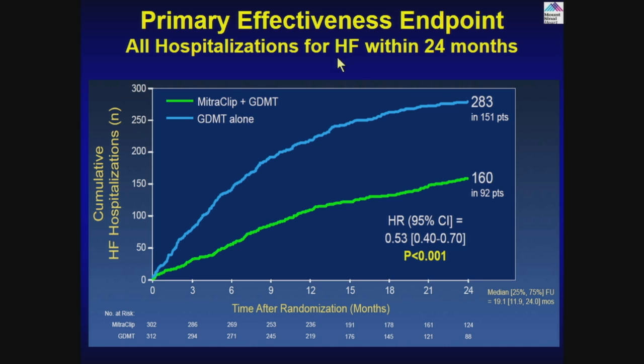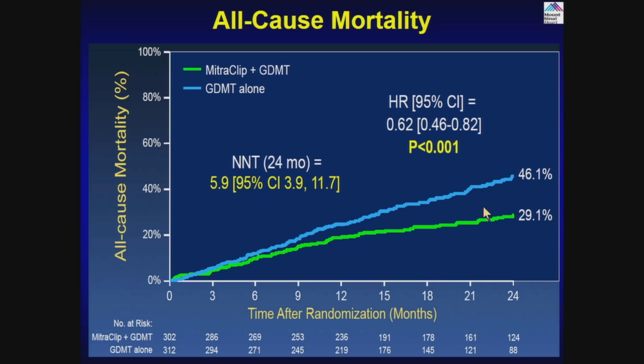So the primary endpoint at 24 months was mitral clip with medical therapy versus medical therapy alone. All hospitalization for heart failure was significantly reduced compared to medical therapy. And more important was all-cause mortality, a 20% reduction in patients who got the clip compared to just medical therapy.